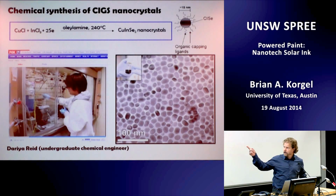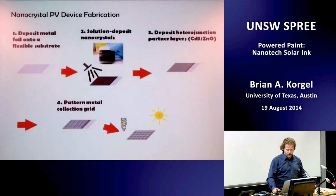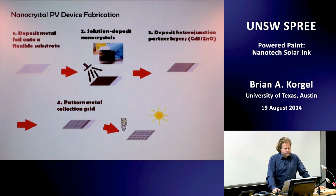This is one of the undergrads who did a lot of work in my group early on, Daria Reed. All of this is done on a Schlenk line. You're going in and out of a glove box. So you can make the inks. That's not really a problem.